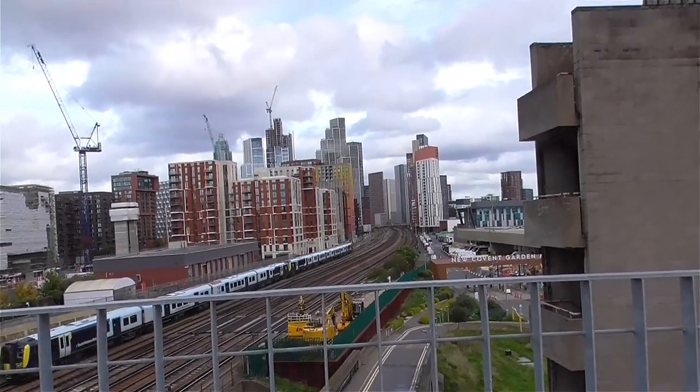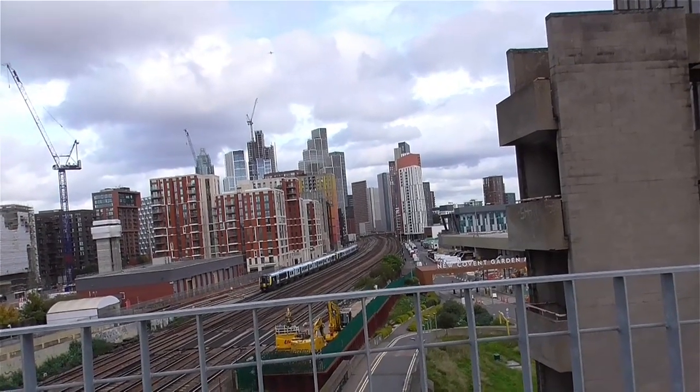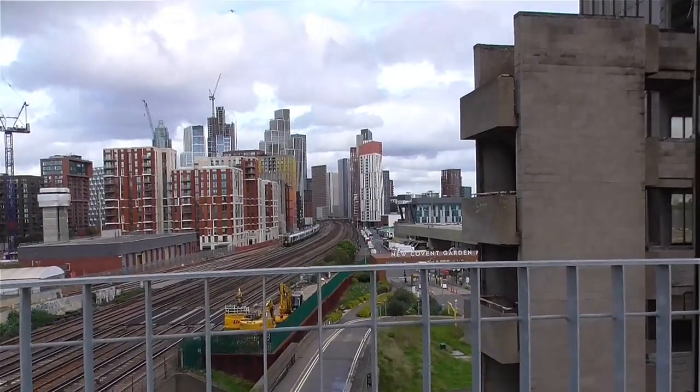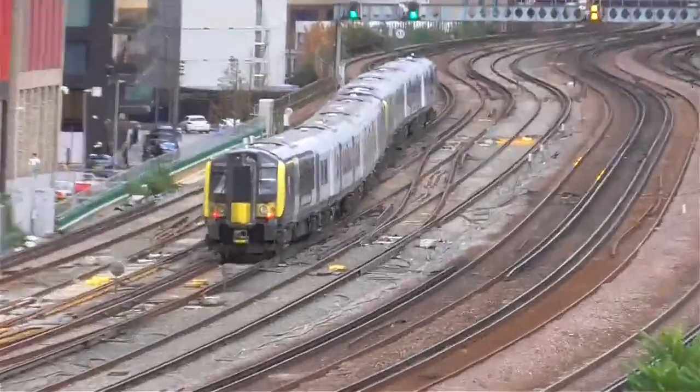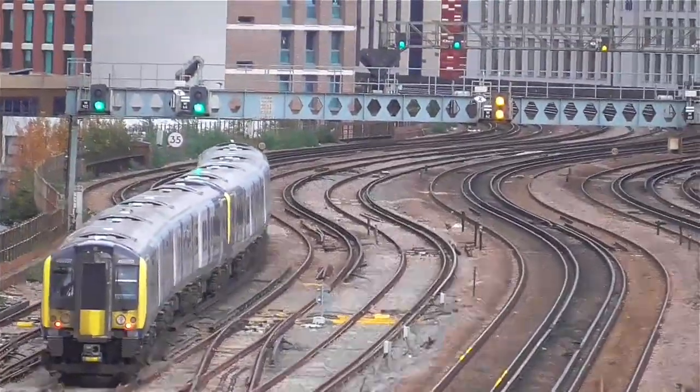And 450107. Yep, going from Hounslow to London Waterloo. The 455 I had no idea what was going, it was from London Waterloo. It was from Woking. Police cars in the distance go and do their thing.